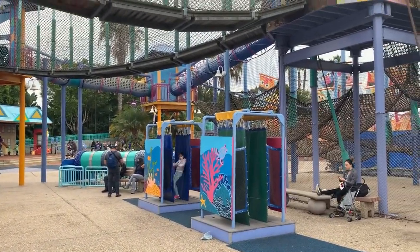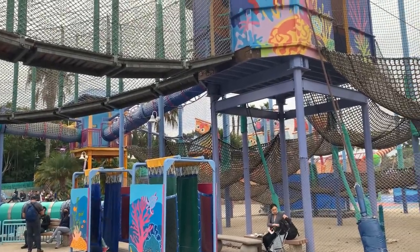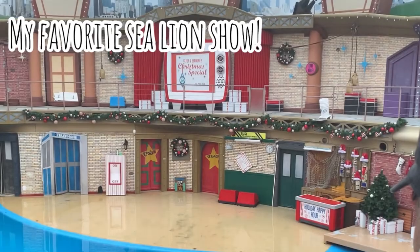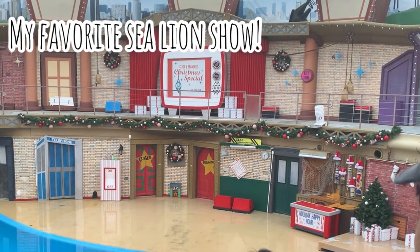And here's the rest of some kids areas that was not quite completely open, but if it was, I'm sure kids would have a lot of fun. Clyde and Seymour's Christmas Special.